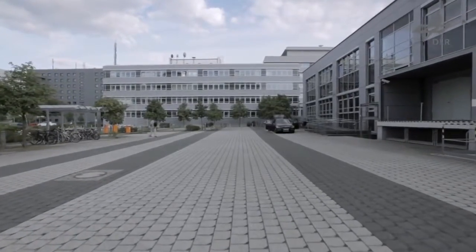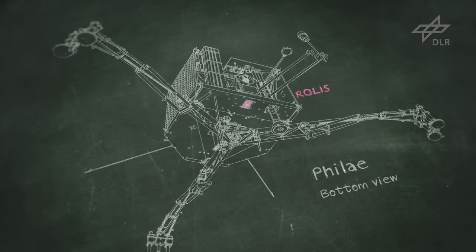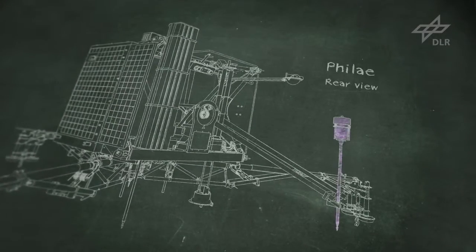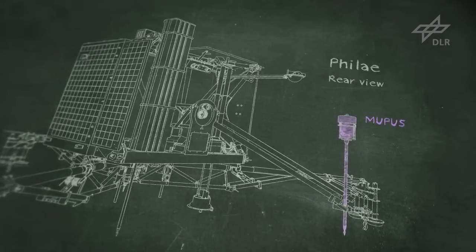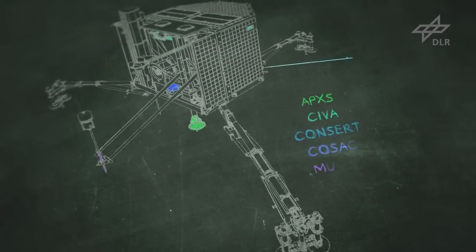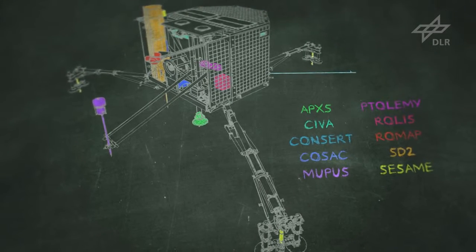With this mission, we're entering new territory. In Berlin, we have built 3 instruments for this lander. The ROLIS camera on the bottom of the lander will acquire 6 or 7 images that will reach Earth hours later. The MUPUS device will be hammered into the surface to measure the thermal properties. These will then be refined using the other instruments to understand what kind of environment we've landed on.